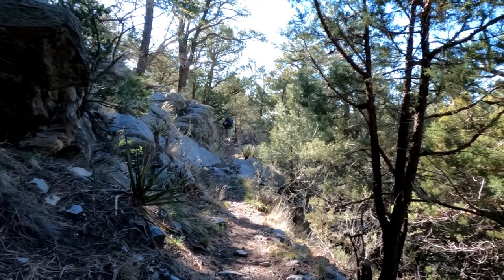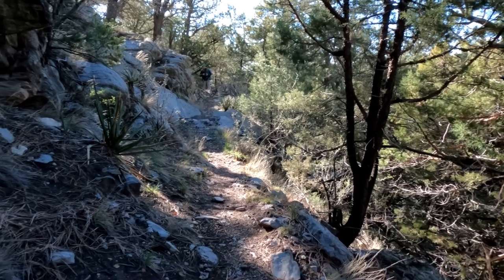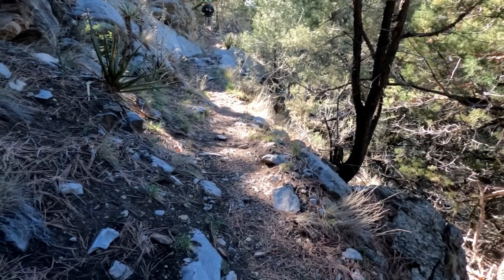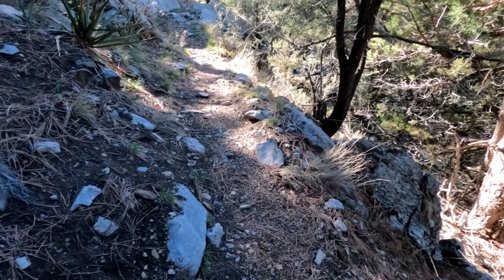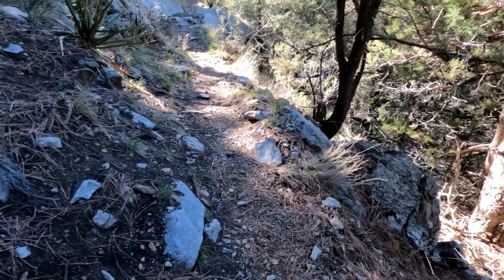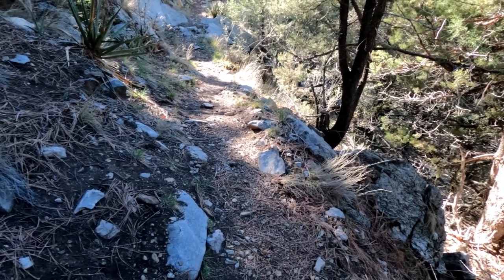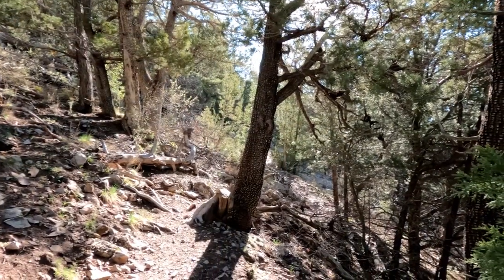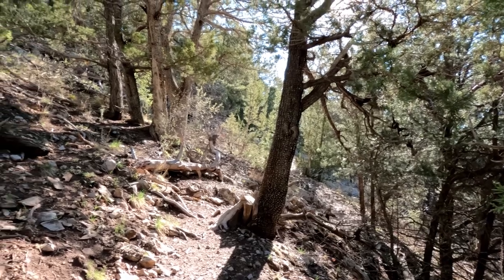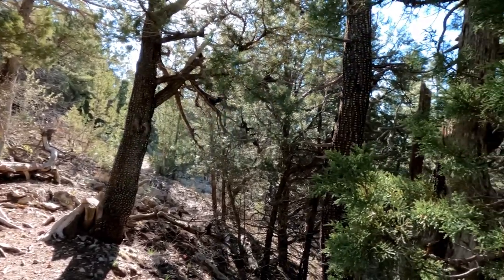It's a cool trail so far. It's very well marked, as far as you can see exactly where to walk. Lots of pine needles and some rocks to dodge, but pretty easy trail. And alligator juniper everywhere. Never seen so much in one area before.